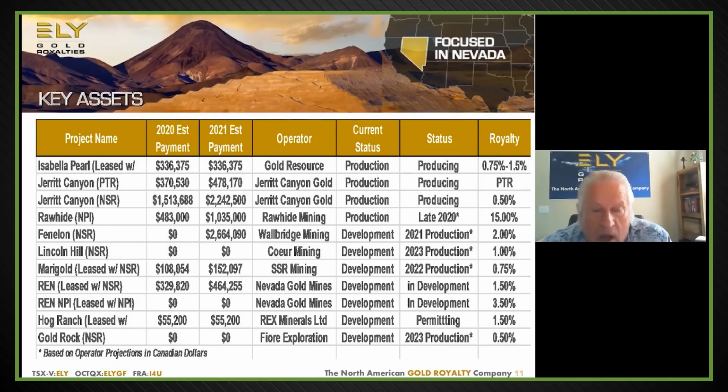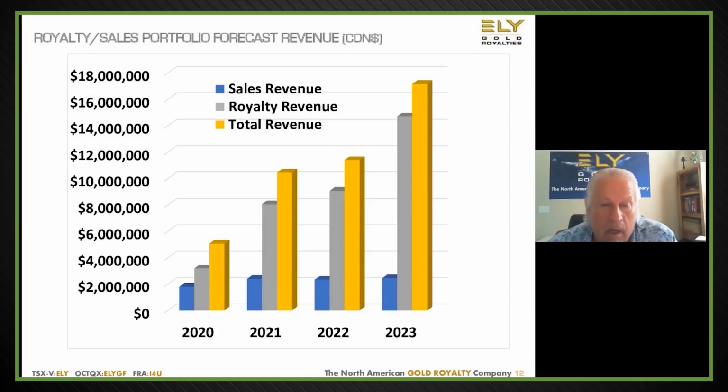So when we talk about those operators and you look at this, we have 11 key assets, 9 of them where the mine does not have to be built. The mine is already there, or the mine infrastructure, and all of them, except for Rex Minerals, which is an Australian exploration and development company, are with current operators who are already operating mines throughout the world, but in Nevada. So a very, very strong portfolio when you look at our counterparties here.